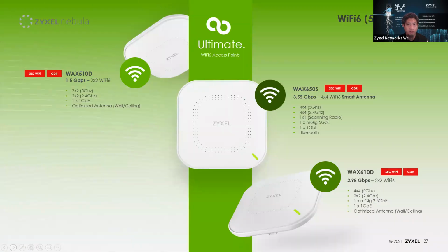And then our flagship WAX510s and the 650Ss. So multi-gig capable with multi-gig uplink. So you can see this is a 2.5. This is a gigabit port. This is a 5 gig uplink port, or even our 610D, which is a 2.5. So these are really paired well with those XS1930s.